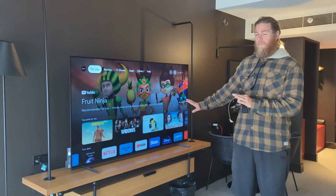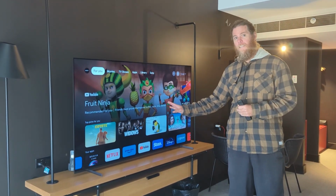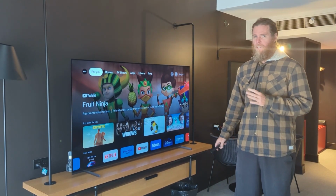I'm in the audience of the new Sony A80L TV. This is the kind of entry-level OLED for the 2023 range.